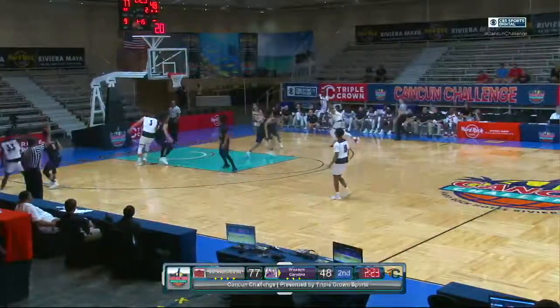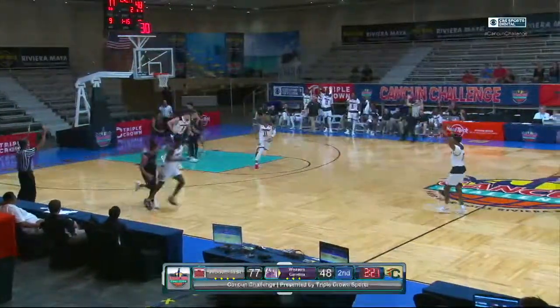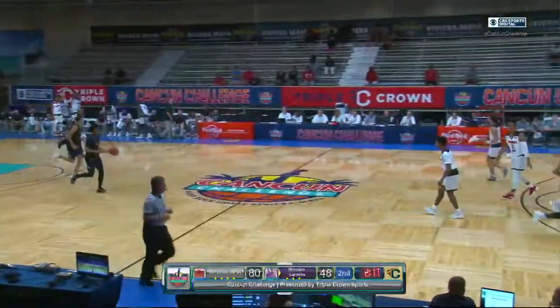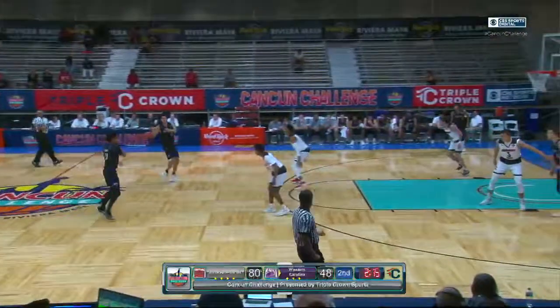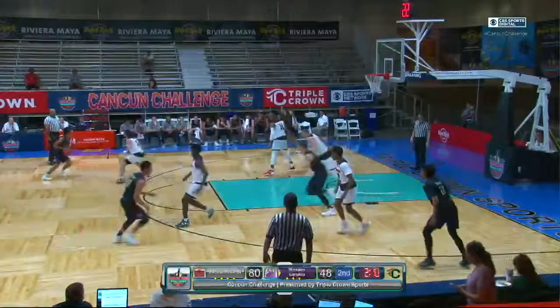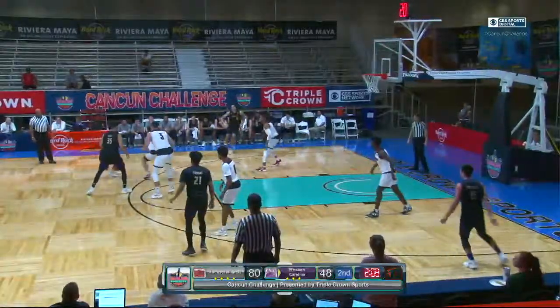Dunlap will feed Ware, left side, a catch, a three, and a jumper. It's good, and he's in double figures with 10. DeTorian Ware's hit a couple of three balls today. 10 points for the freshman. First time he's been in double digits in his career. 80-48. Gamecocks by 32 here.